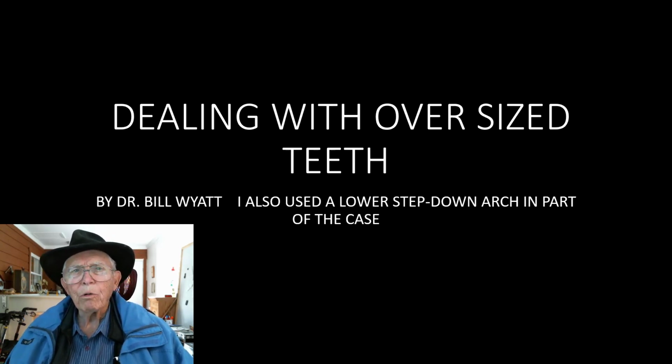I'm going to deal with this thing of step-down arches, and also in this particular case I'm dealing with a case that's got unusually large teeth. Normally this comes from one side of the family, or the other side has a person with a relatively smaller facial structure, and the teeth are just extremely crowded in there. So we're going to be dealing with two main problems here, though there are other problems too.